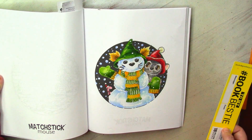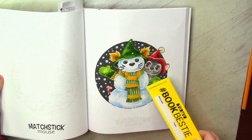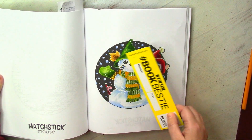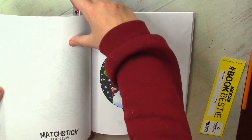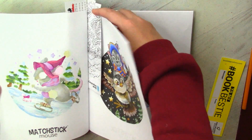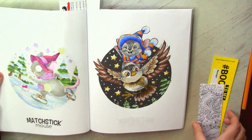And on all the pictures I use a lot of white paint to smooth and to mask black lines and to add a little bit more snow. So this one was made with Arteza. The next picture with a friend I did with Prismacolor pencils.